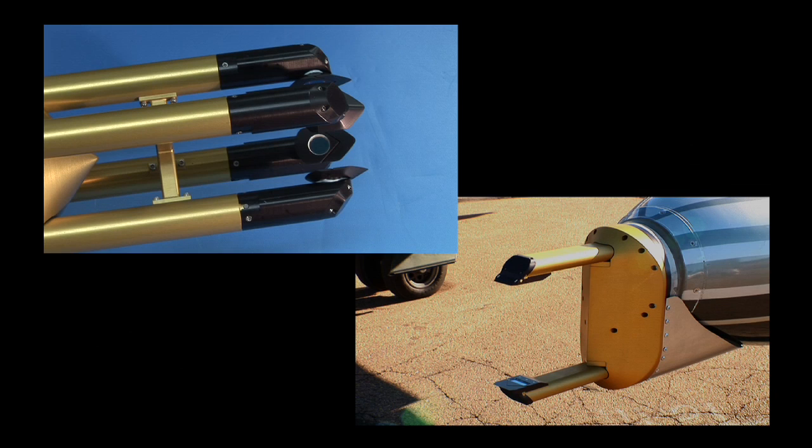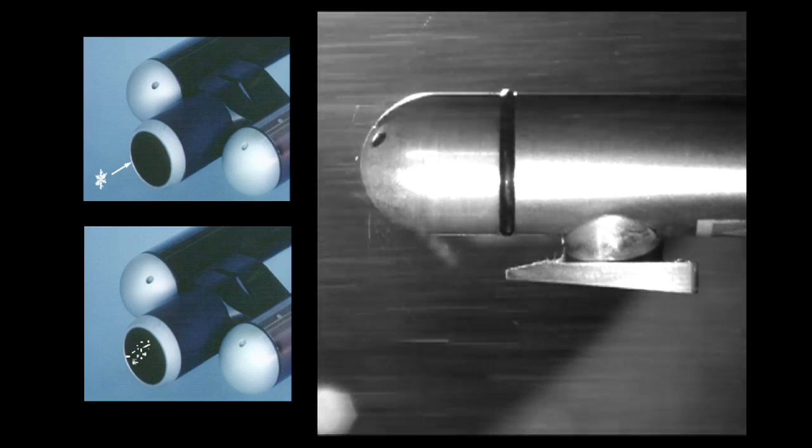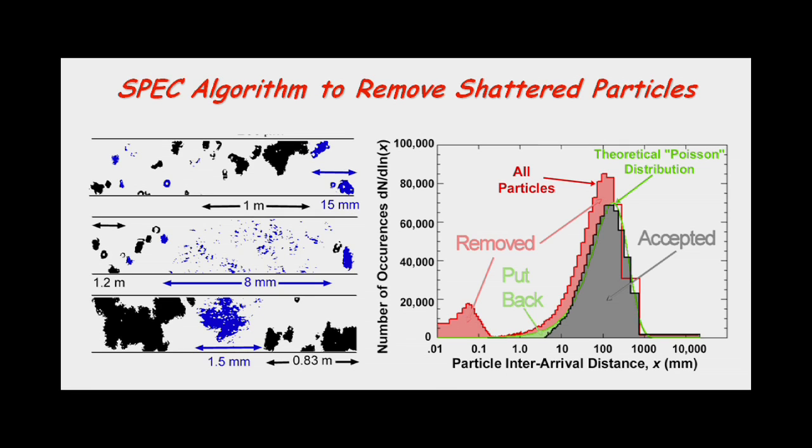The 2DS and all other SPEC optical cloud probes are designed with probe tips that minimize shattering of large ice crystals. All SPEC cloud particle probes also record the arrival time of each individual particle, thereby making it possible to reject closely spaced particles that are the result of ice crystals shattering on the probe tips.